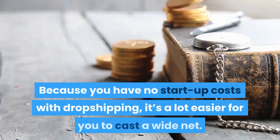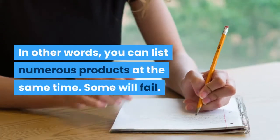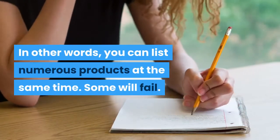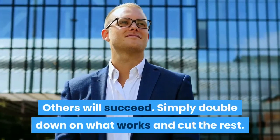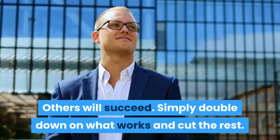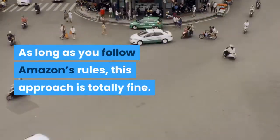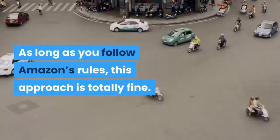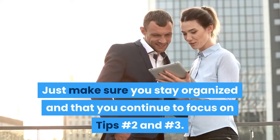Tip 5: Cast a wide net. Because you have no startup costs with dropshipping, it's a lot easier for you to cast a wide net. In other words, you can list numerous products at the same time. Some will fail. Others will succeed. Simply double down on what works and cut the rest. As long as you follow Amazon's rules, this approach is totally fine. Just make sure you stay organized and that you continue to focus on tips number 2 and number 3.